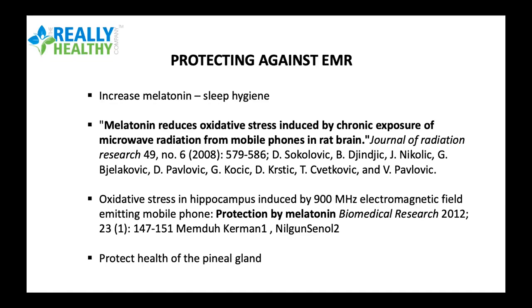Okay, so in the next research paper here from 2008, it shows that melatonin reduces oxidative stress induced by chronic exposure of microwave radiation. And this research paper was done at 900 megahertz. And when you think we're already at 2.4 gigahertz, obviously the higher the level of the radiation being emitted by the phones, the worse the impact. So also the research paper showing oxidative stress in the hippocampus of the brain and the very protective effects of melatonin, and that was done in 2012.